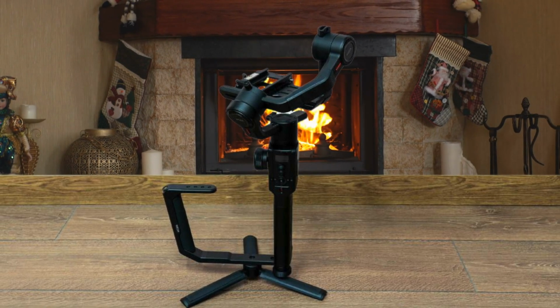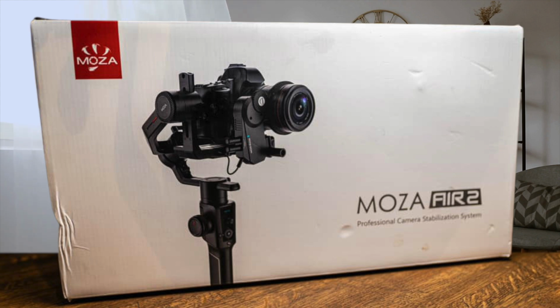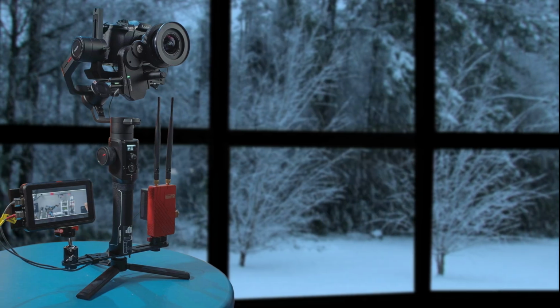It also makes it a lot easier to access the controls on your camera if need be. The company hasn't tried to redesign the wheel and they've gone with a proven design. As the old saying goes, if it ain't broke, don't fix it.